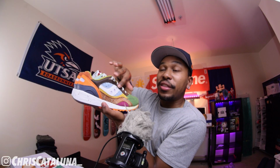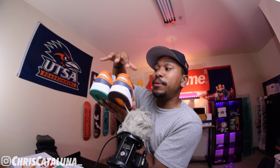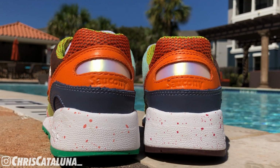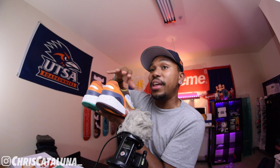Since we were talking about the iridescent hits, they do make a second flashy appearance at the TPU heel counter right here in this little window. Now, while providing some pop, they also have some meaning to them. They provide a structure, they provide some support to the ankle.